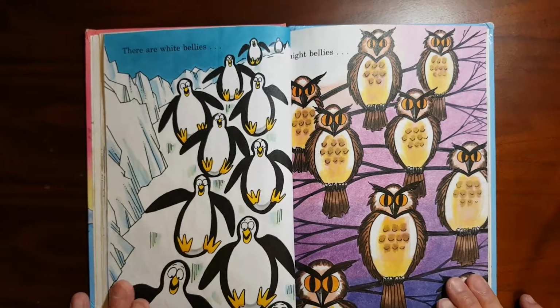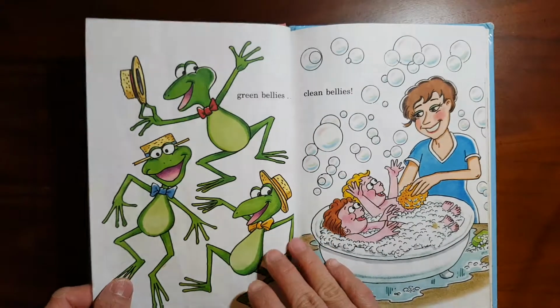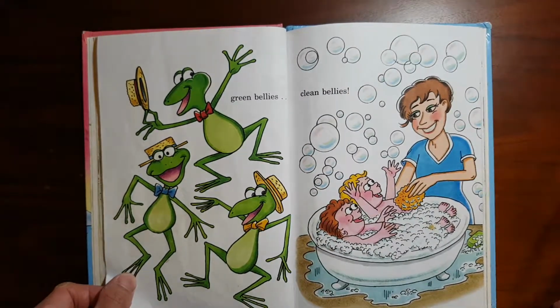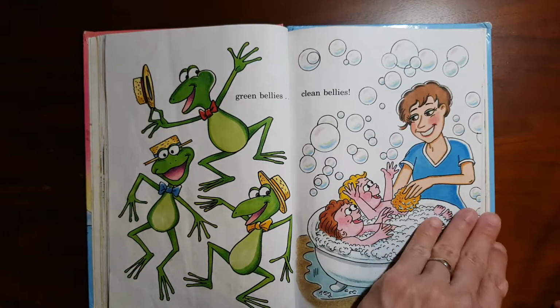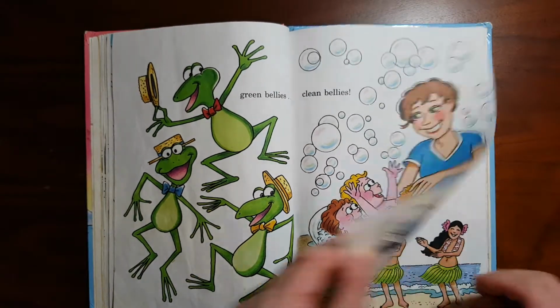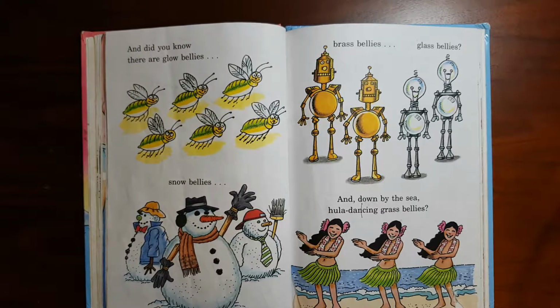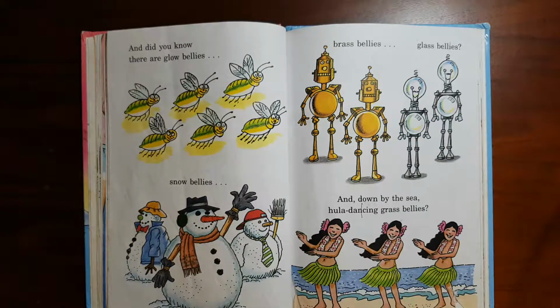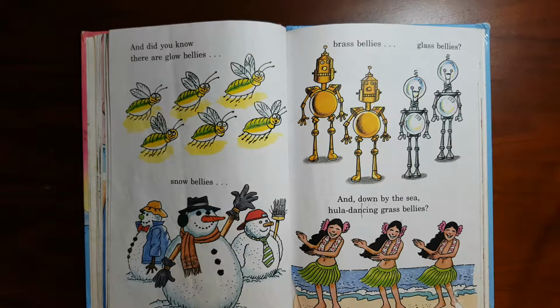There are white bellies and night bellies. Green bellies, clean bellies. And did you know there are glow bellies, snow bellies, brass bellies, glass bellies, and down by the sea, hula dancing grass bellies?